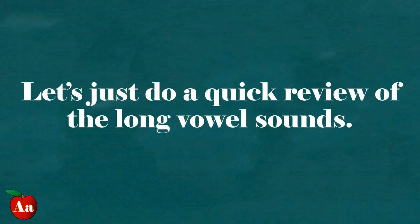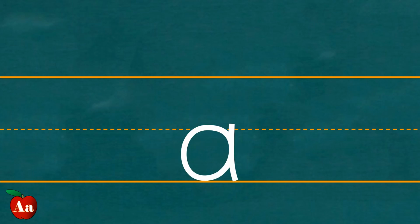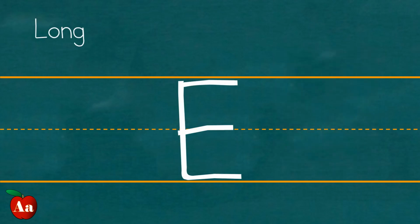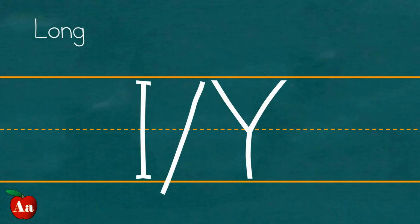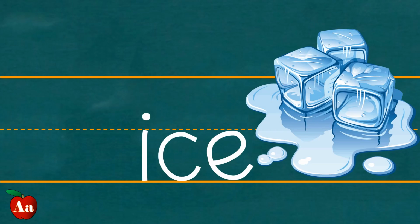Let's just do a quick review of the long vowel sounds. A is for the sound A, as in ace. E is for the sound E, as in eagle. I, and sometimes Y, is for the sound I, as in ice.